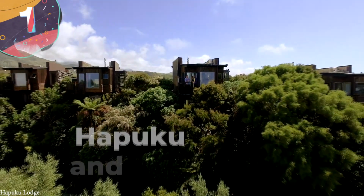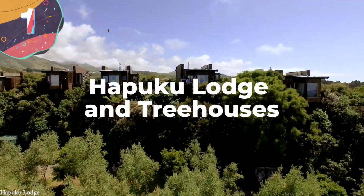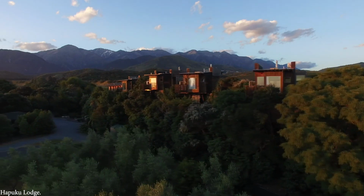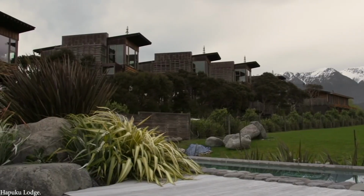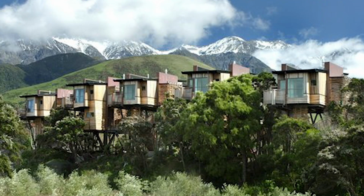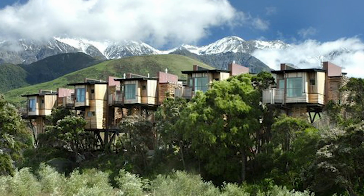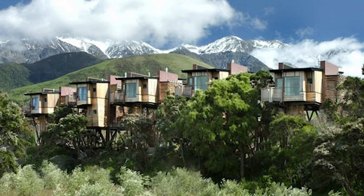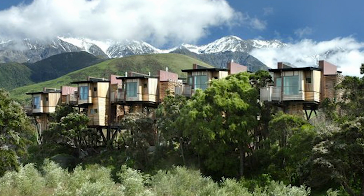Number 1. Hapuku Lodge and Treehouses. Hapuku Lodge and Treehouses is a contemporary country hotel located on a deer breeding farm in the South Island of New Zealand, 12 kilometers north of the renowned eco-marine town of Kaikoura. It sits snugly at the base of the Kaikoura Seaward mountain range, with the Kaikoura coast and famed Magamaunu Bay only a kilometer to the east.